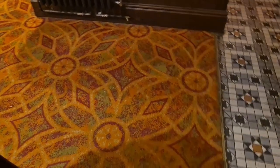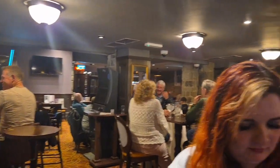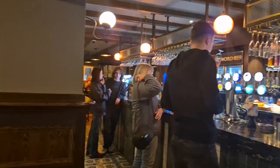As far as Spoons go, it's all right. The staff aren't the sharpest knives in the drawer, but it's all right. The carpet's not offensive. There's a couple of decent guest ales. One from Thornbridge, which is always all right, and I'm always happy enough to see. The carpet is not too shabby, really. But as far as Spoons go, middle of the road sort of size. Decent mix of people in, but that's really that.